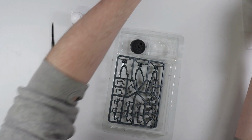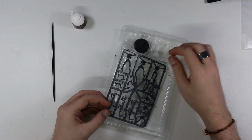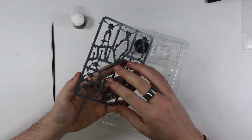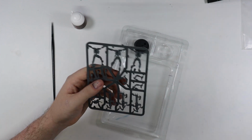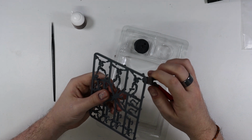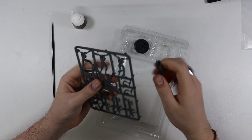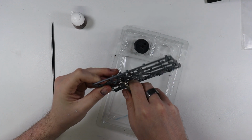So value wise, I mean, it's not amazing, it's not the best. I mean, if you like these 3 models, they're 3 exclusive models, and they are push fit, so they're easy to put together. Just snip them off. Get some decent cutters. If you want some, I use these ones by DSPIAE, and these have an absolutely beautiful close cut to your models.